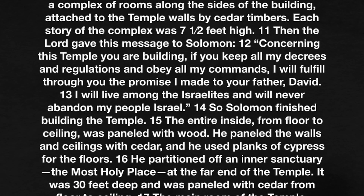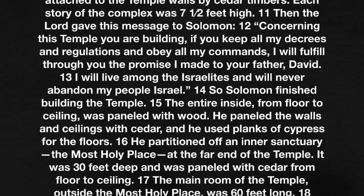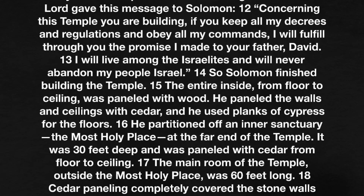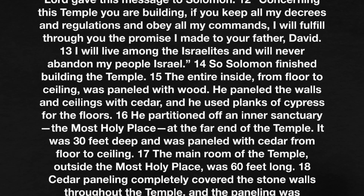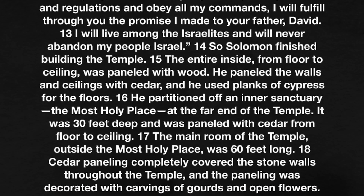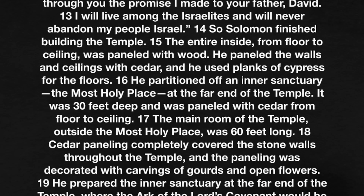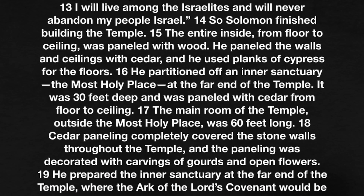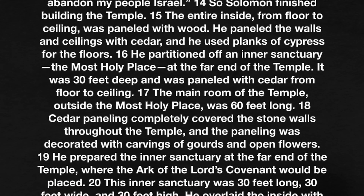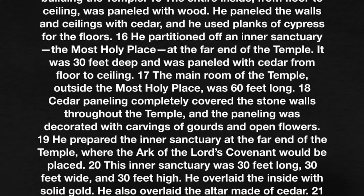The entire inside, from floor to ceiling, was paneled with wood. He paneled the walls and ceilings with cedar, and he used planks of cypress for the floors. He partitioned off an inner sanctuary, the most holy place. At the far end of the temple, it was 30 feet deep and paneled with cedar from floor to ceiling. The main room of the temple outside the most holy place was 60 feet long. Cedar paneling completely covered the stone walls throughout the temple, and the paneling was decorated with carvings of gourds and open flowers.